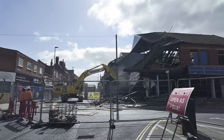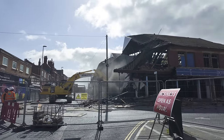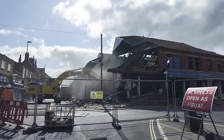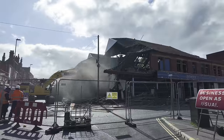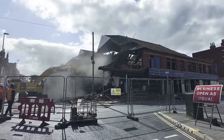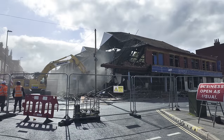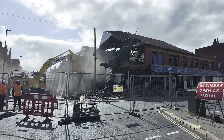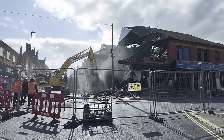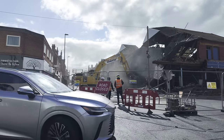We are looking into the sun here, so you'll have to excuse that. Major bit coming off now off the roof there. Mind you, it does look surprising. When you look at these demolitions, when they're coming down, these buildings actually look fairly flimsy, don't you think? Pretty busy here. Keep having to dodge all these cars.